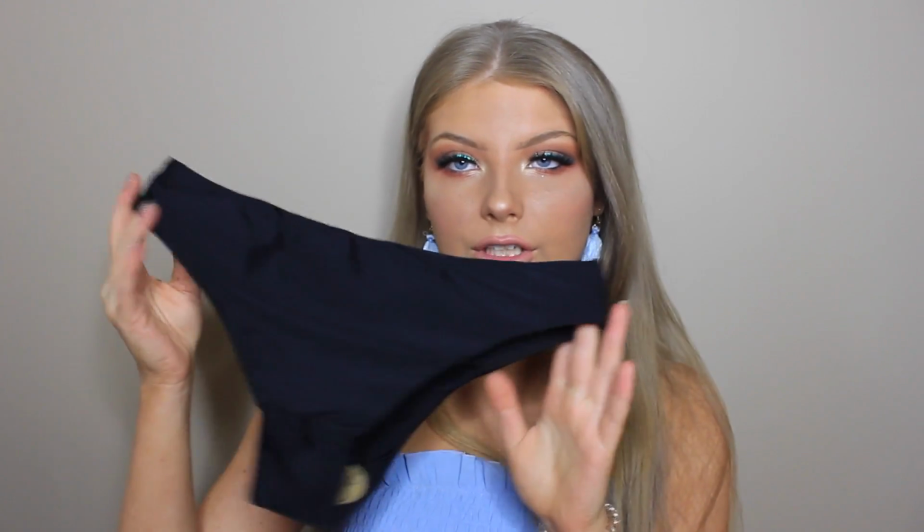But the bathing suit looks like this. The bottoms are kind of cheeky, but they're not as revealing as other pairs. And then the top is what I was so excited about. One shoulder, it looks like Rema, honestly. And yeah, it's super cute. This fits really well. I was surprised. So yeah, I would totally recommend that swimsuit.